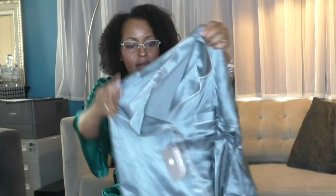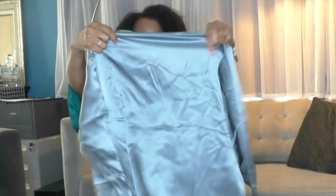So they are wrinkle resistant, not wrinkle proof. There's a little bit of crease in here. You can throw them in the dryer or do a light iron on them to get that out for your first wear. But these are nice. They feel amazing. And it's 100% real silk. Yeah, this feels good. This is an extra large that they sent me.